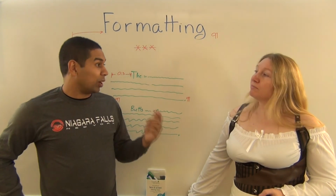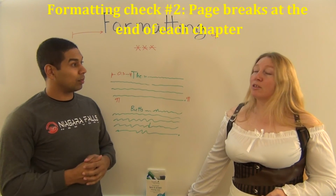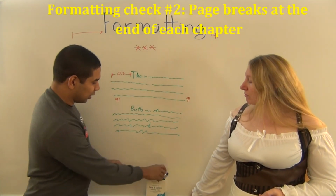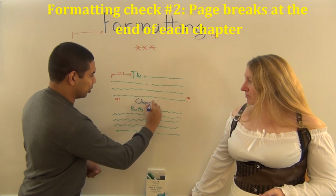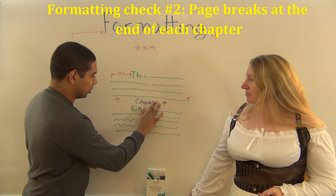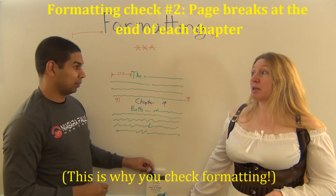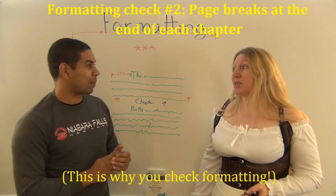Other things you need to do when formatting is put a page break at the end of each chapter. It looks the cleanest when your chapters begin on a brand new page every time. For example, this is happening in Catcalled right now, where it'll say Chapter 9 right in the middle of the page, and that looks a little annoying. I'm not doing that right now. I've been doing page breaks. Is it not translating page breaks in yours? Because there are page breaks on my computer. That's Pages. Pages is screwing it up because I have page breaks.